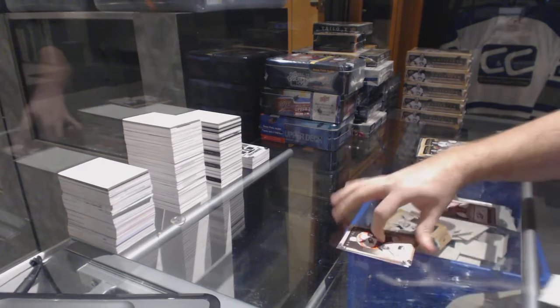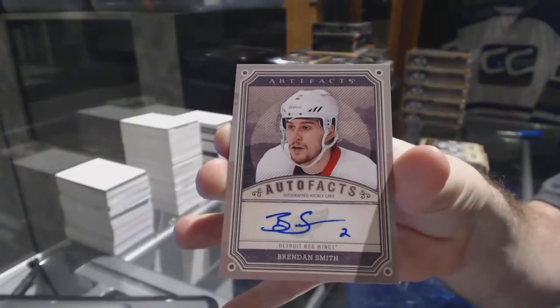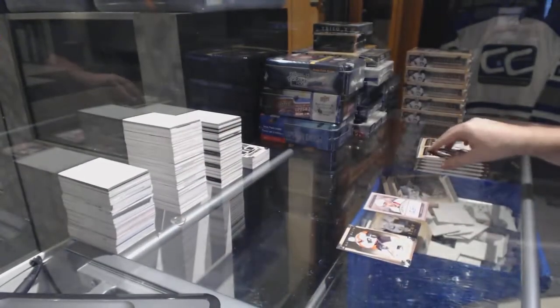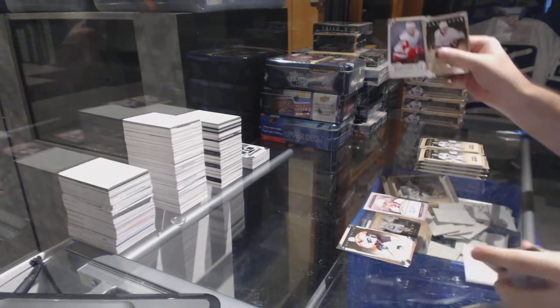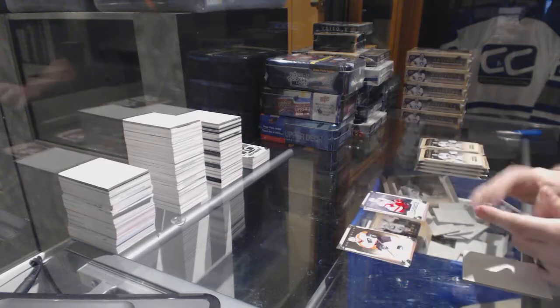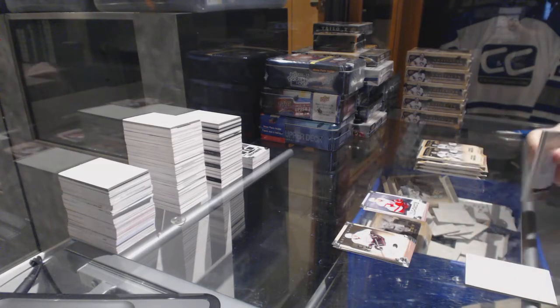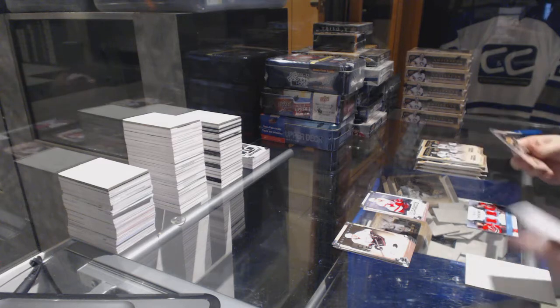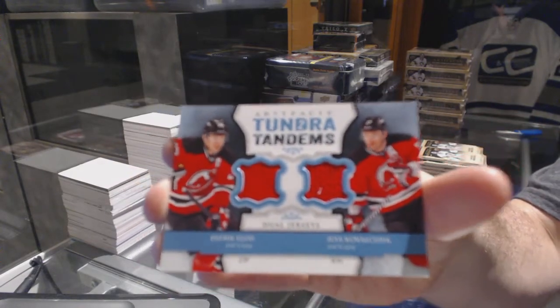Hence the specials. We have an auto fax for the Red Wings, Brendan Smith. For the Red Wings, Damian Bruner, Artifacts Rookie to 9.99. We've got a Tundra Tandem Dual Jersey for the New Jersey Devils, Ilyash and Kovalchuk.